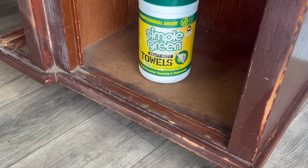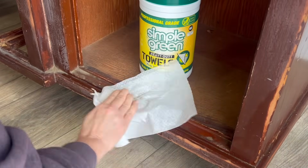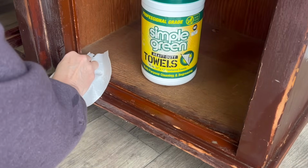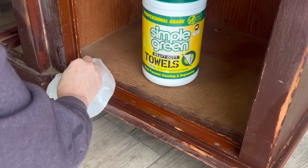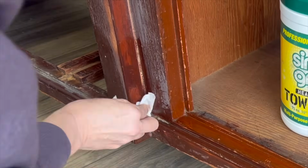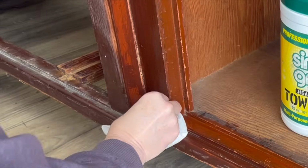You might be thinking I was going to do a super aggressive clean, but actually I didn't want to do that. Introducing water seemed like a terrible idea, so I kept things very, very simple, and I used my simple green wipes, which I knew would degrease the piece while also removing some, if not all, of that ancient buildup.